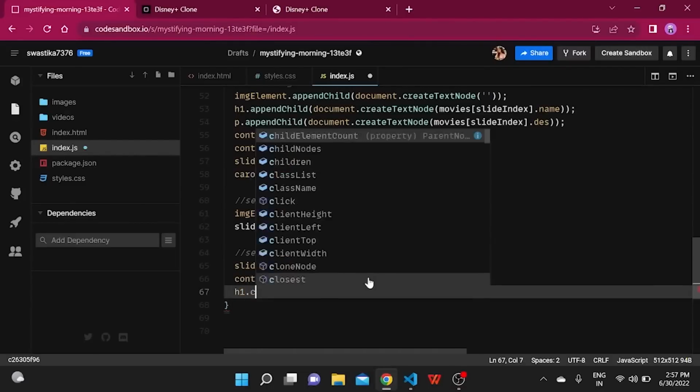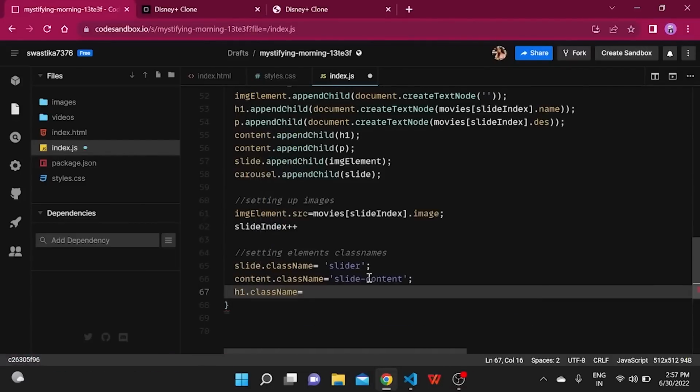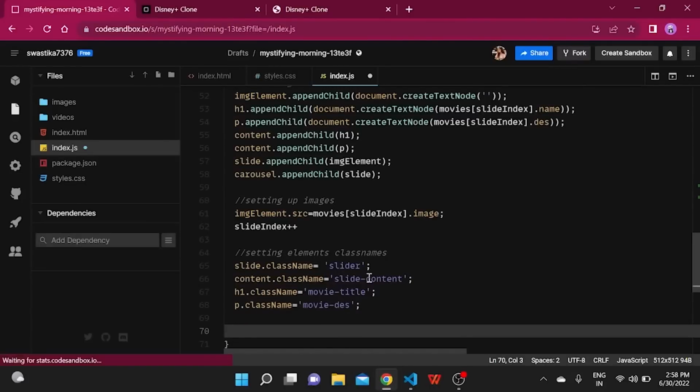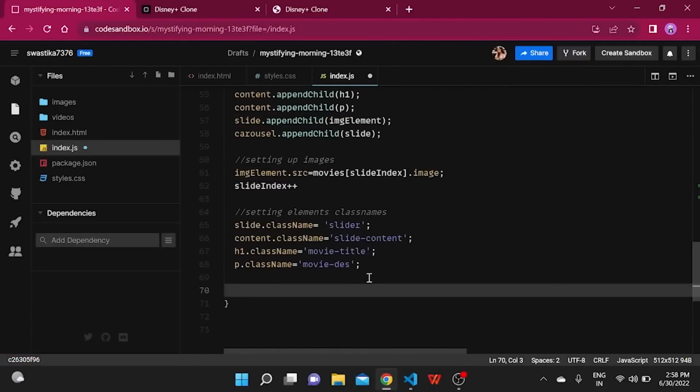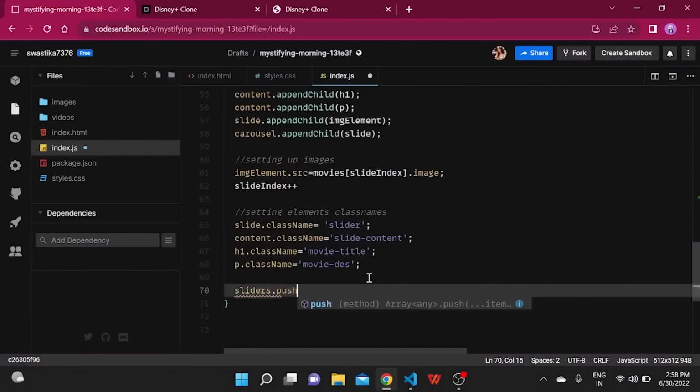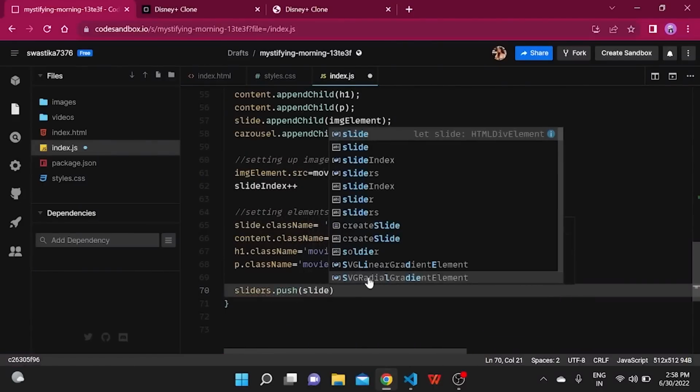the h1 dot class name is equal to movie title, and the p dot class name is equal to movie description. We will end this function by pushing the slider elements to the slide array. So sliders dot push to slide.